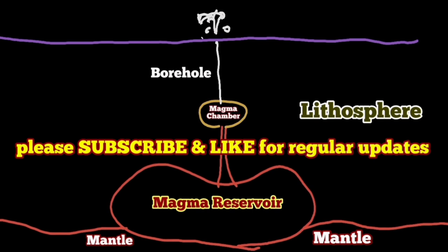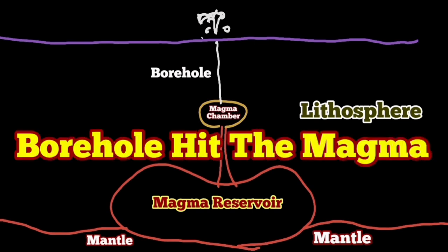And when the gas pressure is not enough, the magma cannot rise beyond a certain level. The buoyancy of the magma and the mantle cannot push it beyond that level. It will not reach the surface.